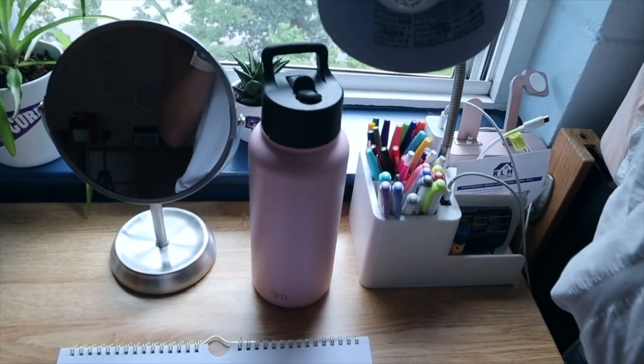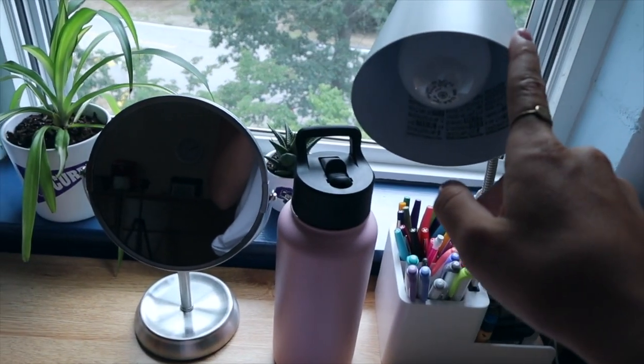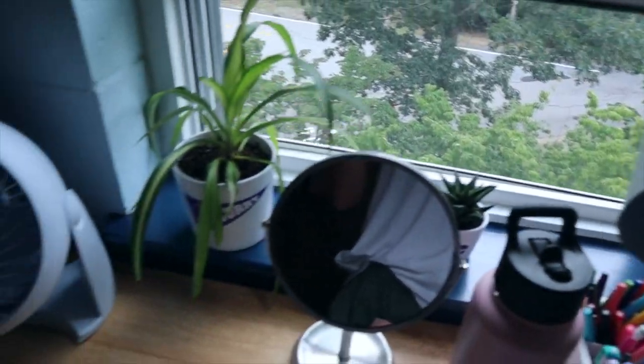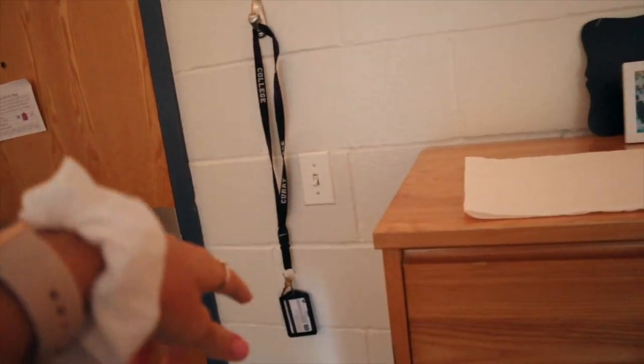Like I said before, in my dorm hall, this is from Target. My aunt got me this. This is from Walmart. And I just have my plants. Their pots are from Home Depot. And this plant is from Home Depot. Over here, we just have, obviously, I went over this keychain.